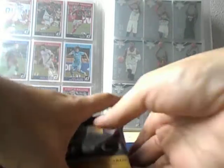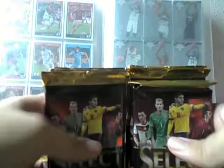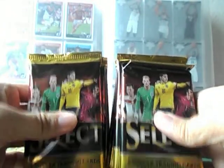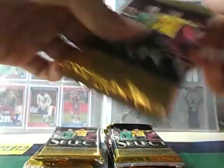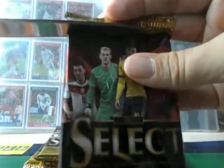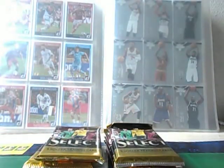Alright, so let's go. This is for my own collection. Hope to land another historic signatures from this product. Of course, I've already completed the base set. The base set for this product is a lot easier to complete. It's only a 100 card base set.